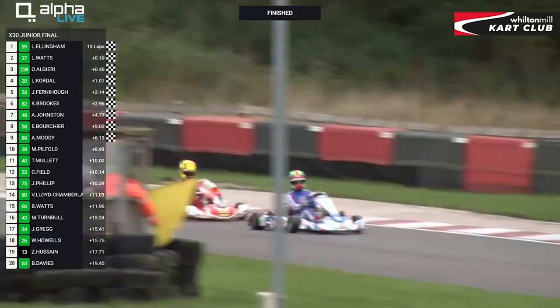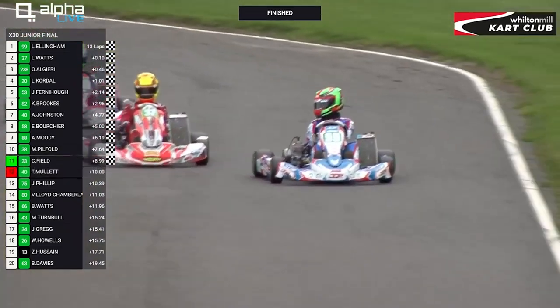Oliver Algieri and Lorenzo Cordell closing right up on that final lap. We'll take third and fourth. Here they come down towards the grid.